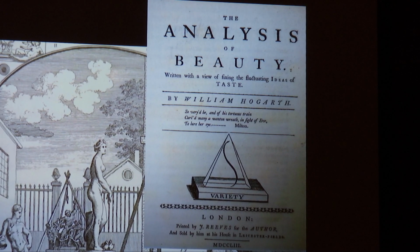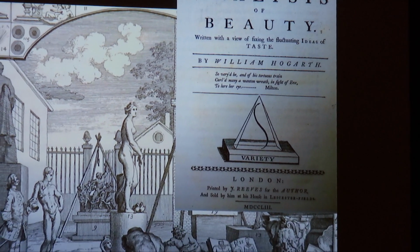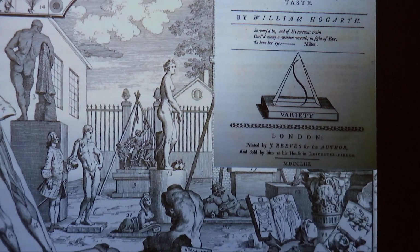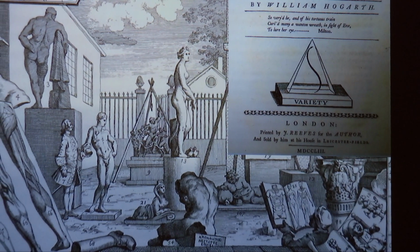And this is echoed in the centre of the engraving by the Laocoon group set beneath a sculptor's tripod. It helps to explain Hogarth's principle of intricacy, I quote, "that peculiarity in the lines that leads the eye a wanton kind of chase."